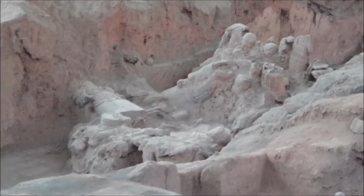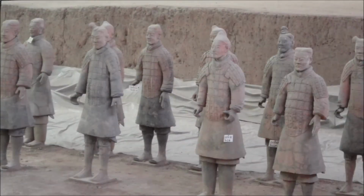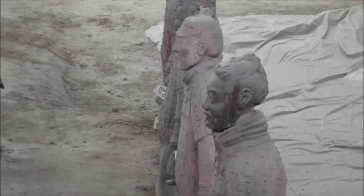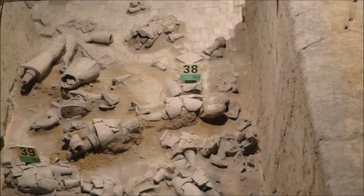It's about 1 kilometre, I think, to the first building from the entrance, but there is a bus from the entrance to it, for a small fee, about $1 Australian from memory, and you can get an audio guide for 40 yuan to help you as you go around. They were discovered in 1974 by a farmer digging a water well.